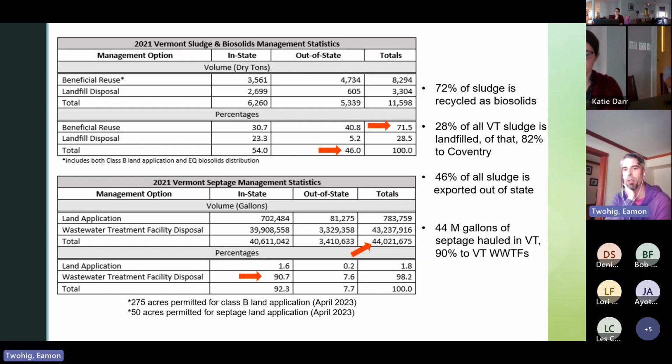When I joined the program, it might have been reversed, in that 70% was going to the landfill. And typically you'll see most states around 50-50. Nationally, it's about 50-50, and that 50 goes to a landfill or incinerator, and the rest actually does get recycled.